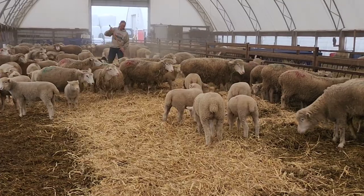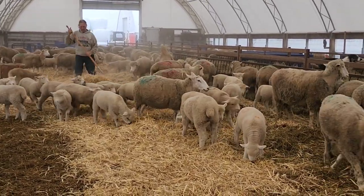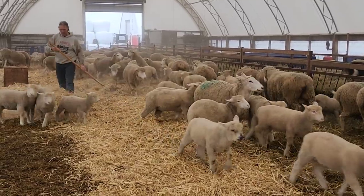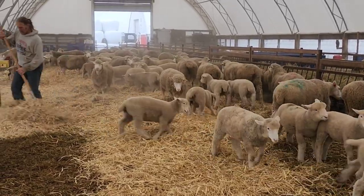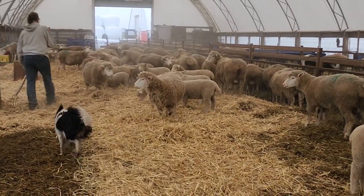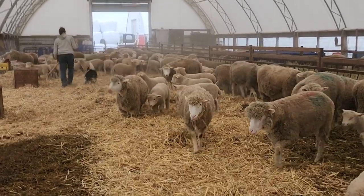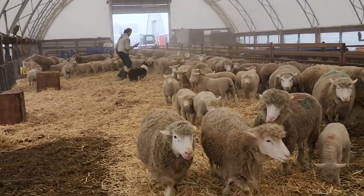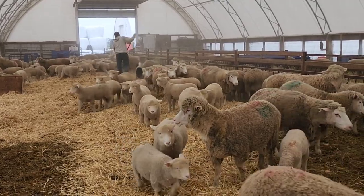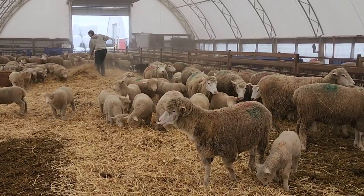I've had the camera rolling the whole time so we can watch how the sheep like this, but also to see how long it actually does take to... This barn is 140 feet long. Just trying to see how long it takes to spread the straw out by hand. Obviously way quicker if it had rolled out, but I'm thinking it goes pretty quick.